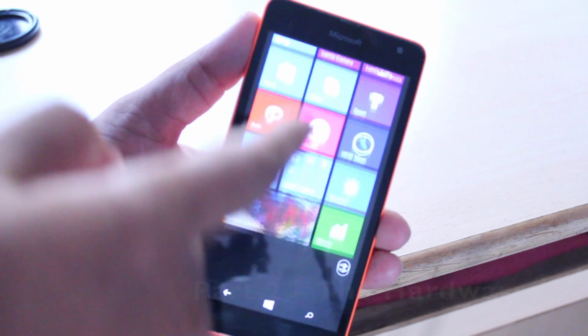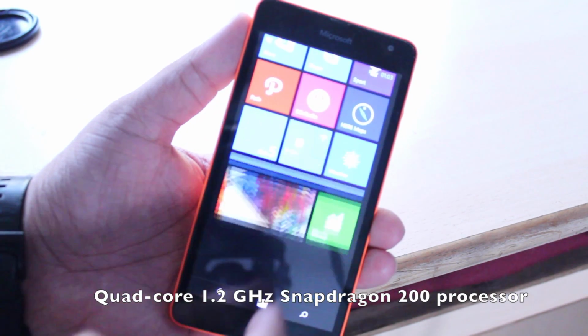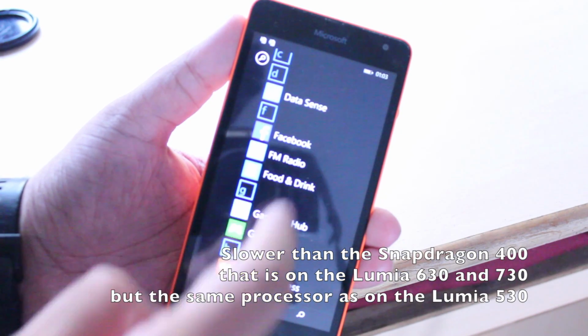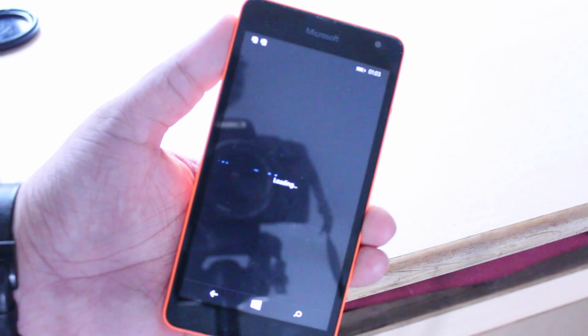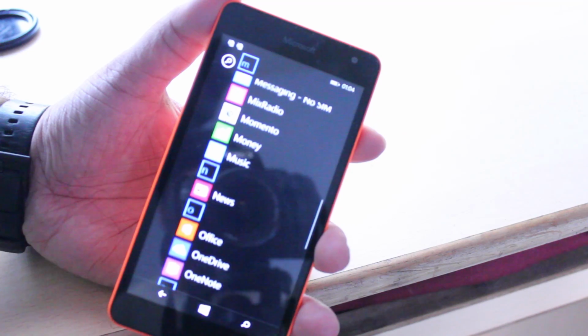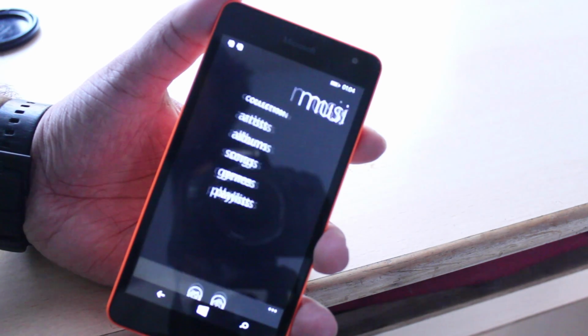The Lumia 535 is powered by a quad-core 1.2 GHz Snapdragon 200 processor. That might be relatively slower than what's powering the Lumia 630 and the Lumia 730, but it's the same processor that's used on the smaller Lumia 530. Windows Phone is a really lightweight operating system, so it runs really smoothly even on this hardware. It's actually quite a testament that Windows Phone can run so well even on this kind of hardware. And given the choice, if the same hardware powered Android or Windows Phone, I would choose the Windows Phone.